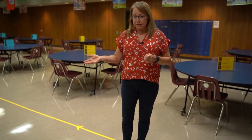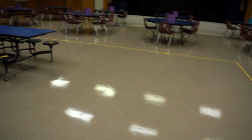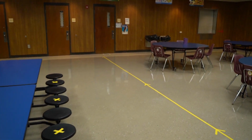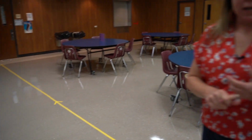As our kiddos come into the morning cafeteria to have their breakfast, they're going to come in and they're going to follow the yellow line so that we have socially distanced students all around. They're going to come up to the cafeteria door where they will get a sack lunch. They will get a choice of milk, but no choices for breakfast or lunch. That way it makes it easier for the cafeteria to feed all of our students during this COVID time.